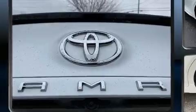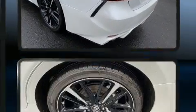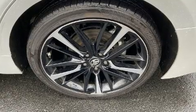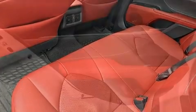For drivers who enjoy the natural environment, a power moonroof allows an infusion of fresh air. Premium sound drives 9 speakers, providing you and your passengers a sensational audio experience.